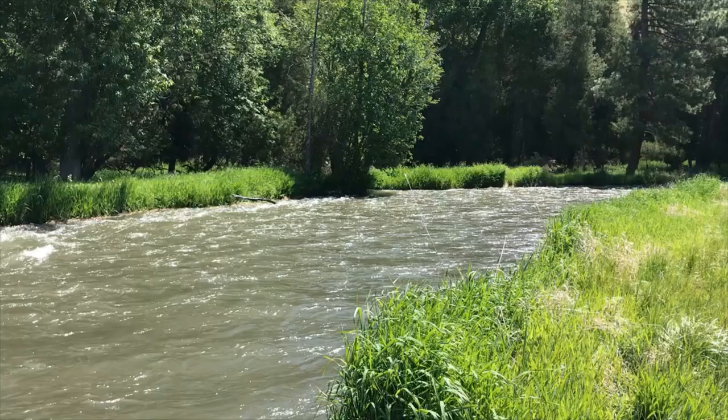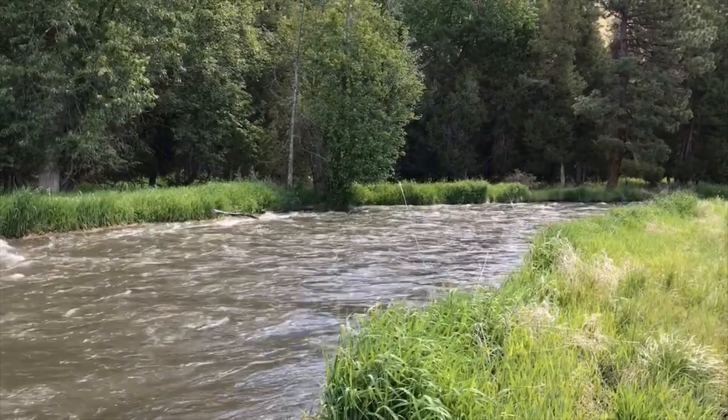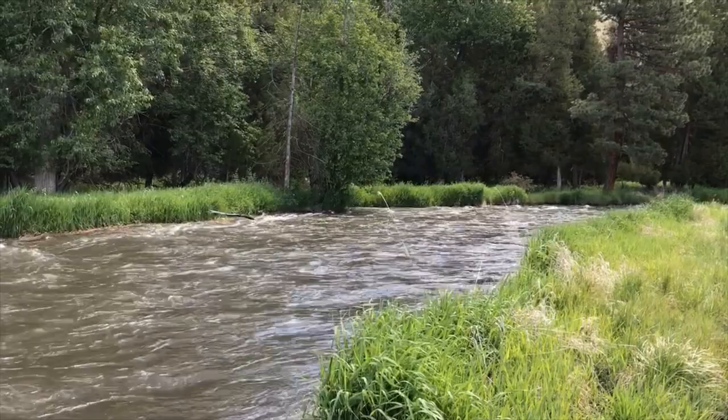Today, we're going to walk on a section of the Wallowa River as part of a site assessment to see what the current conditions are. So ask yourself, when you're looking at this image, does this river look straight to you? Is this a good thing? And now I'm going to slowly pan downstream.